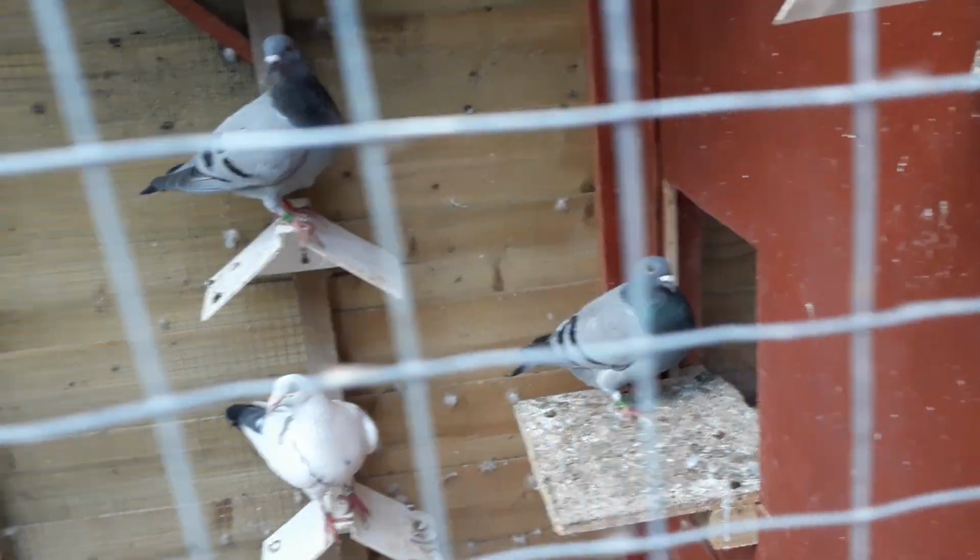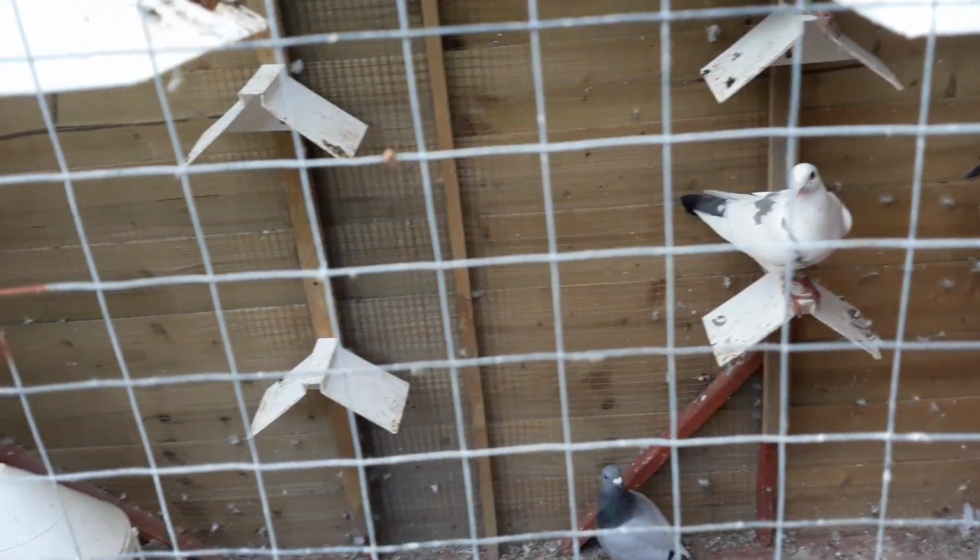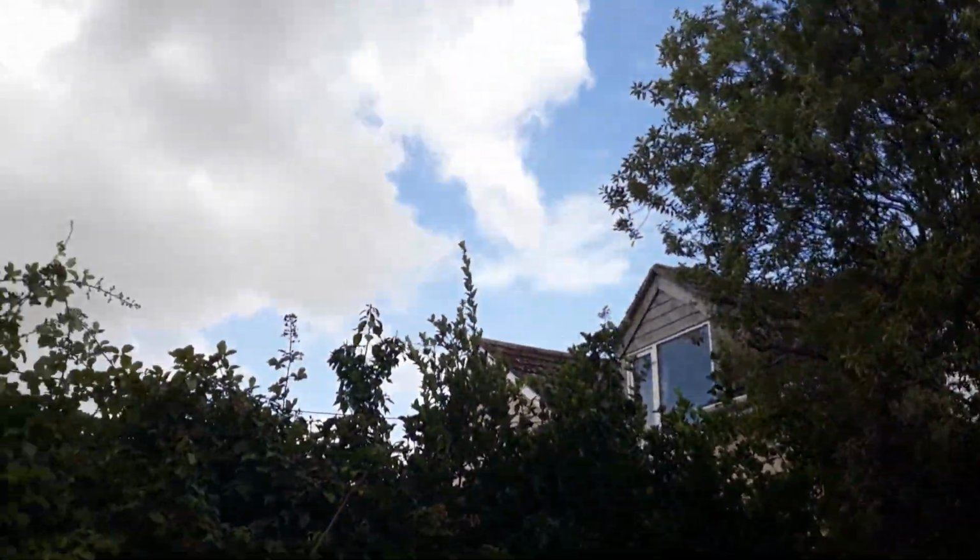Droppings look alright. So yeah, these guys have all been split up and are just laying. Actually, look at that. There's a load of trainers over there now. Oh, you missed it. Trainers.